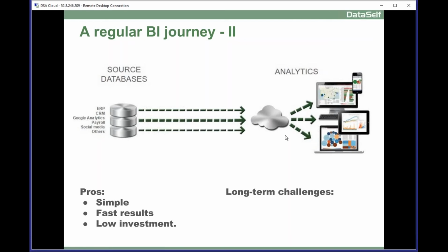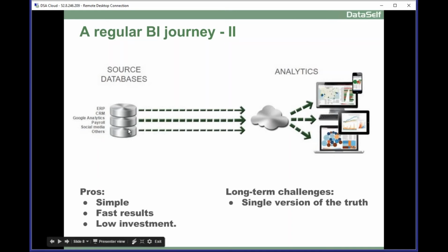Now there are long-term challenges when you go with this approach. One is if you're pulling data from different data sources into this analytics platform just as is, what happens is quite often people building the reports and the dashboards on the front-end tool start having different views of data. Let's say you're going to look at your revenues. Two different people build the revenues report, and when you compare them, you think you're comparing the same revenues, but one person, let's say, is using taxes as part of the revenues, and the other one is not. And then you start comparing apples to pineapples, and you don't even know about it.